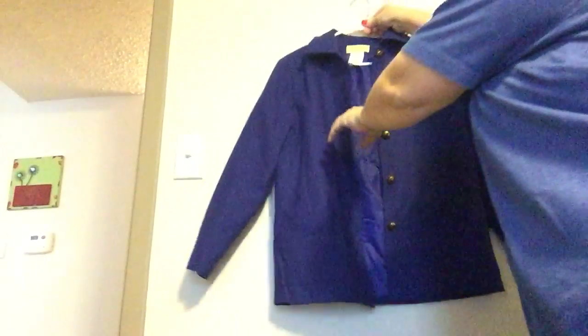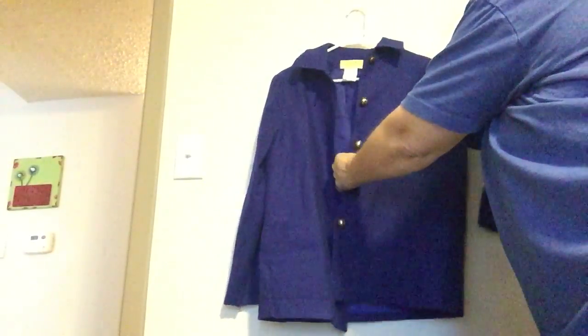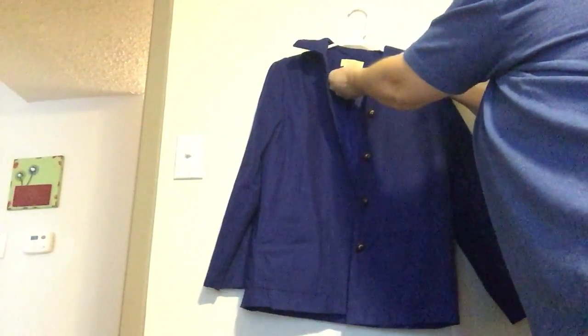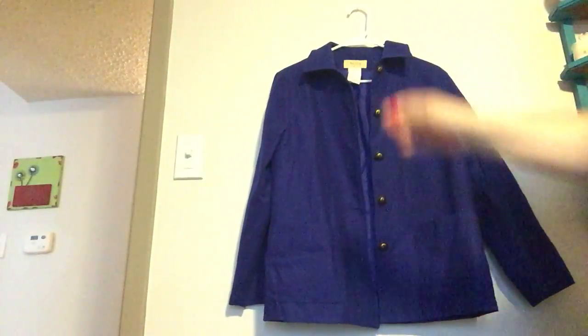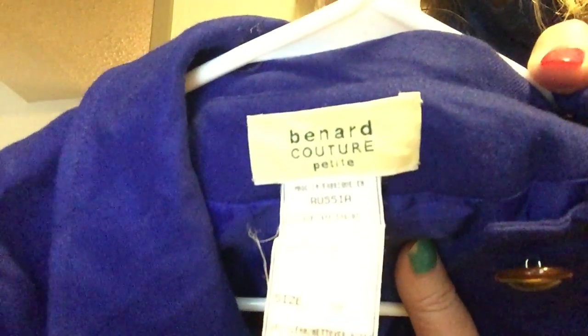Okay, Zora. This one is super duper cool. Look at this bright, beautiful blue color. Vintage. Look at that tag. That's what made me look at it. Let me bring it to you so you can see that tag. You've probably never heard of that brand. I know I haven't.